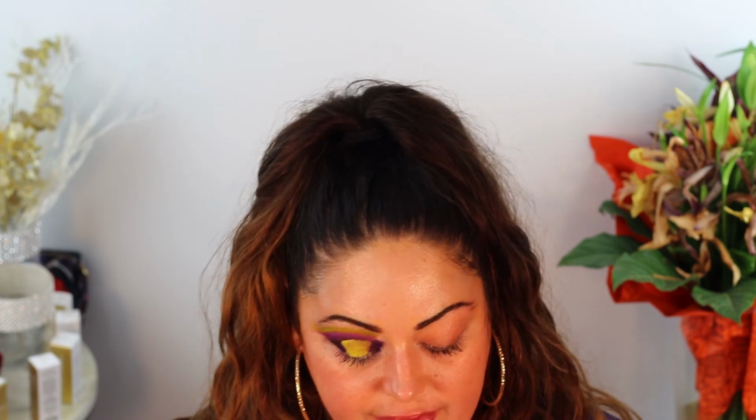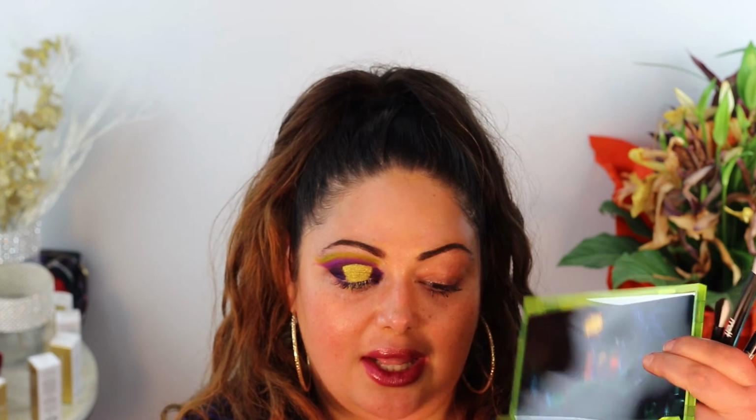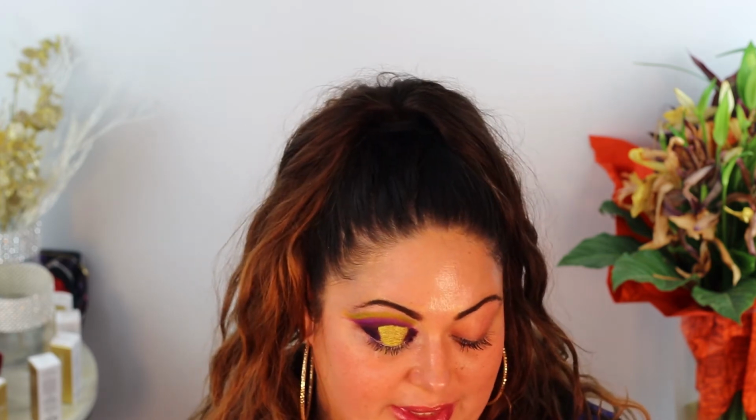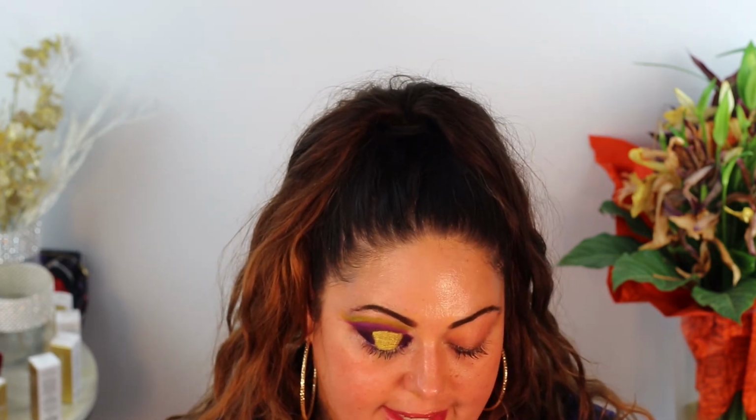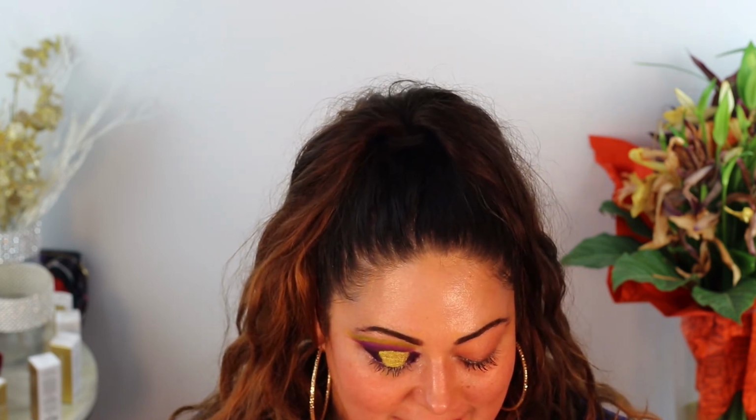I think it'll be bright enough. I'm gonna go over the purple paint with this Little Accident shade. You don't have to, obviously the paint is pigmented enough, but I just want to lighten it up a little bit, and I want to test out all the shades, so I just want to use everything.